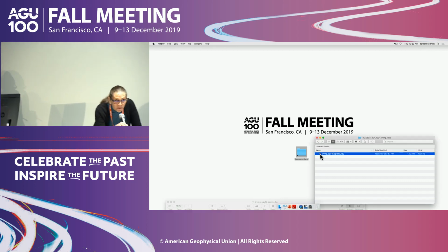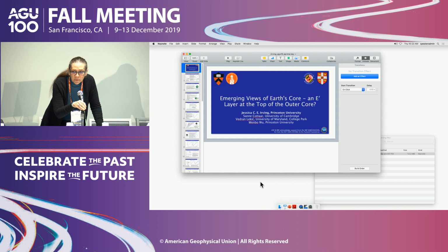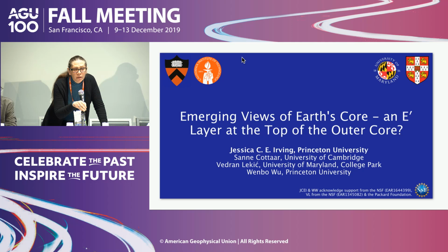Good morning, everyone. Welcome to our session on emergent views of the Earth's interior. This session, as you see, was organized by seismologists, computational and experimental mineral physicists, and a geodynamicist. It was really inspired by the increased synergy between these three fields, which is producing a convergent type of science, where these three fields contribute together to solve a single problem.